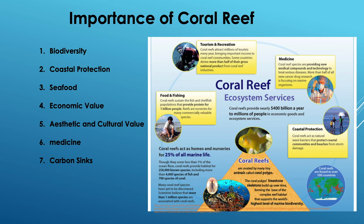This figure shows the ecosystem services provided by coral reefs. Importance of coral reefs. Biodiversity. Coral reefs have a very high level of biological biodiversity. The biodiversity is critical in maintaining the delicate balance of the ecosystem. If one major species or population is removed, the ecosystem can be permanently disrupted.